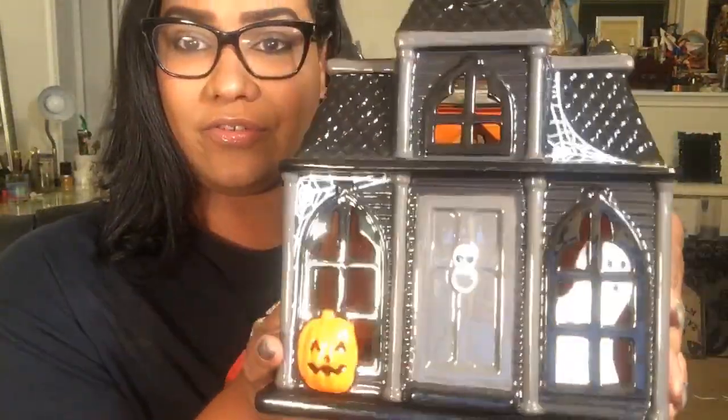So if you want to find like cool stuff, all the Halloween stuff is out at Goodwill right now, and y'all know they have the really good decoration and stuff like that. So y'all go check it out. I got this. I wanted one of these last year, but I was like, no, I'm not paying $35 for a stupid candle thing.